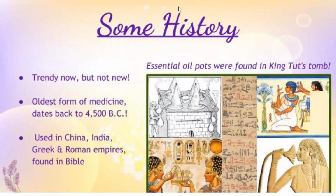I had some fun putting this together. It's going to be a different type of class. I'm not going into any chemistry. I'm not going into any science. I'm just going into some basics, just what our eyes could see, what our nose could smell, what our lips could taste, right? And what our fingers can touch.